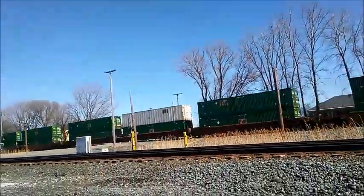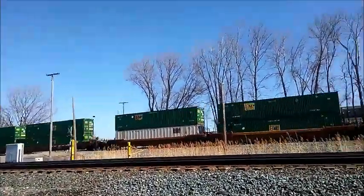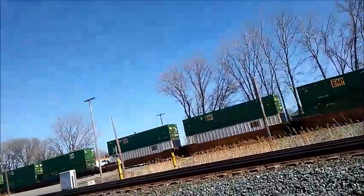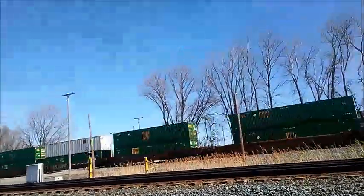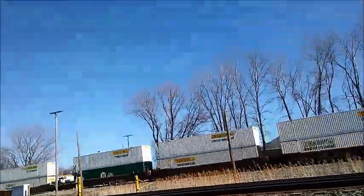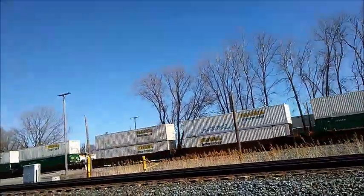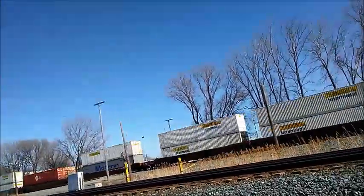Why'd this be another really short one? At first I thought it was on the test track, which is behind us, because I heard the gates going down, but I didn't see anything. A lot of the same containers. They're all that EMP brand. Oh, and then as soon as I say that, they change to the JP Hunt one. It seems like on CSX trains, you see a big variety of containers. I'm not an expert at intermodal stuff.